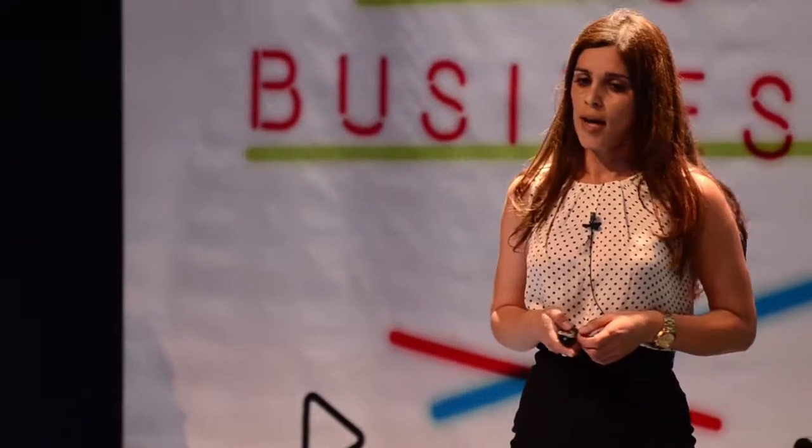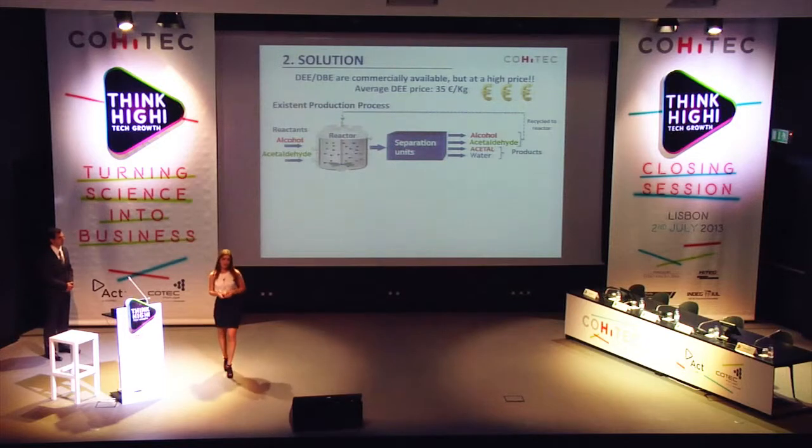So, what is the problem with these compounds? Well, they are available, but at a really high price. The average price for diethyl acetal is around 35 euros per kilogram. And this is due to the fact that the existing production process requires the use of several reactors and separation units, which represents high energy cost and investment.